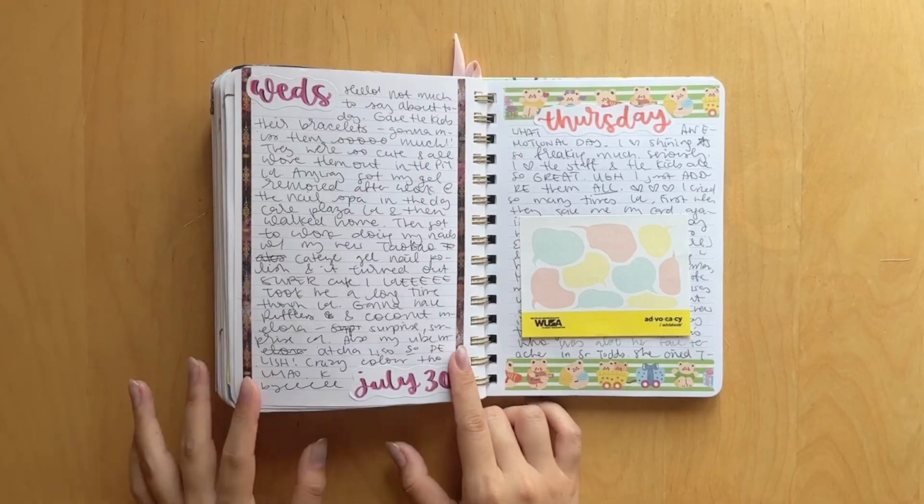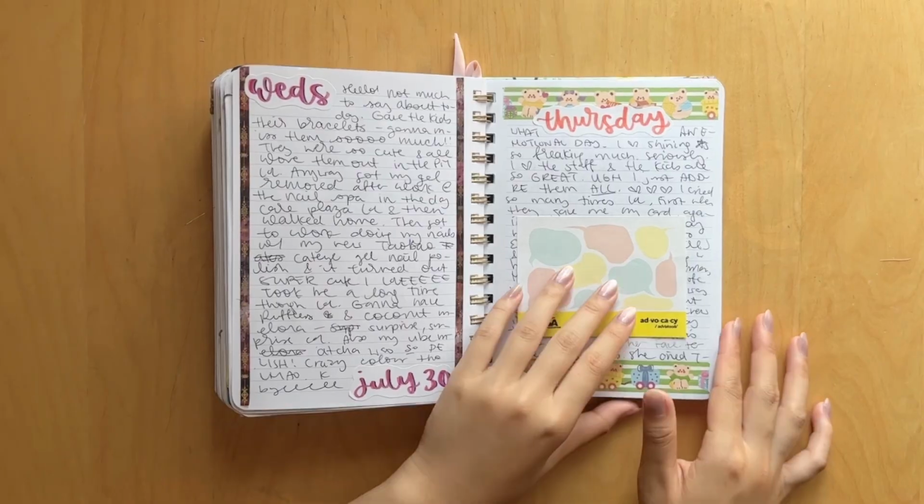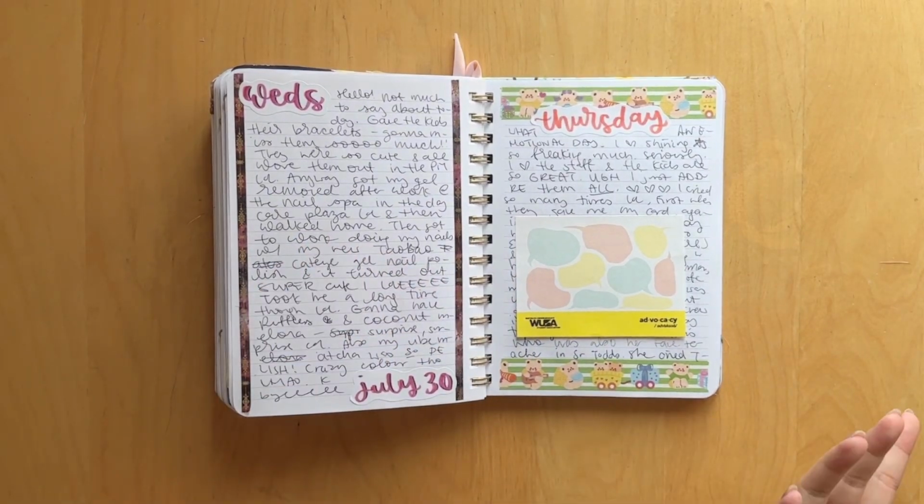But with this thinner washi tape, I wanted a little bit more color to the page, so I put it down both. Anyway, that was July 30th. And then for July 31st, which was my last day at work, I used this washi tape that kind of reminded me of the daycare.